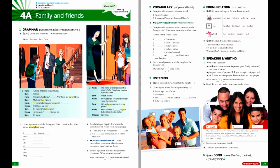3. Who are they? They're my sister's children. Oh, they're cute. How old are they? Her daughter is 4, and her son is 7. 4. Who is that? Is he your sister's husband? No, he isn't. Oh, who is he? I don't know. He isn't in our family.